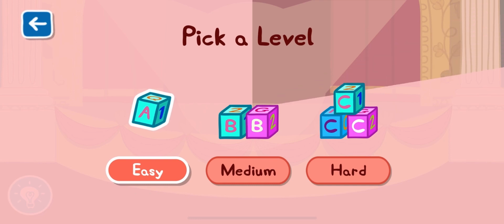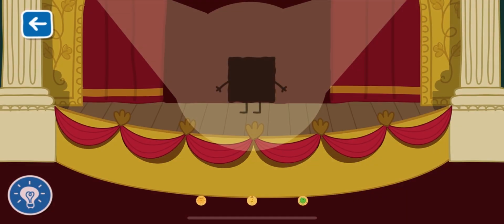Pick a level for this activity. Can you help Peppa guess the shapes?